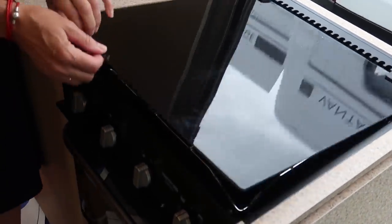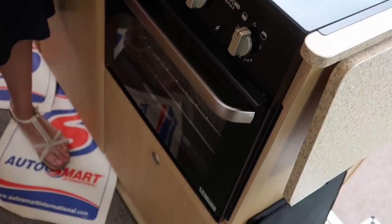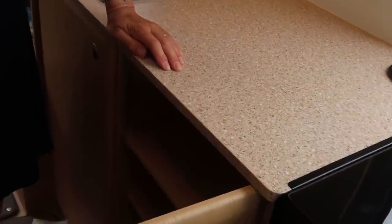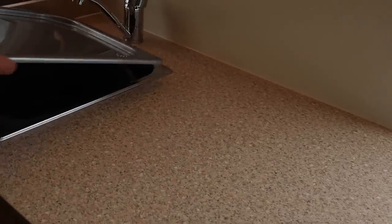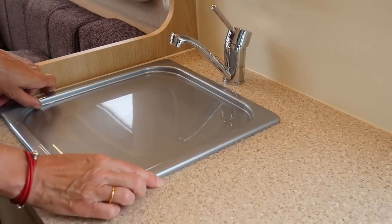Then you've got the hob: a 3-burner hob, combination oven, and a big drawer underneath, just as before. Another cupboard here with lots of shelves in, so good for storage. This seems like a bigger work surface. There's a nice piece of worktop there. You've got this lift up socket, there are your power points. And then again, you've got a dinky little sink and bowl, which I like. You do like that, don't you?